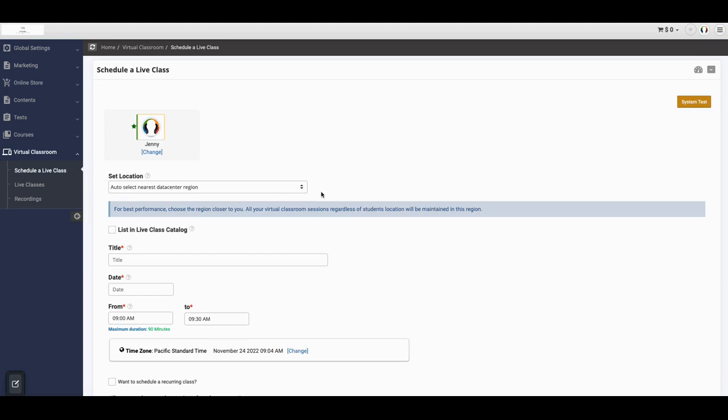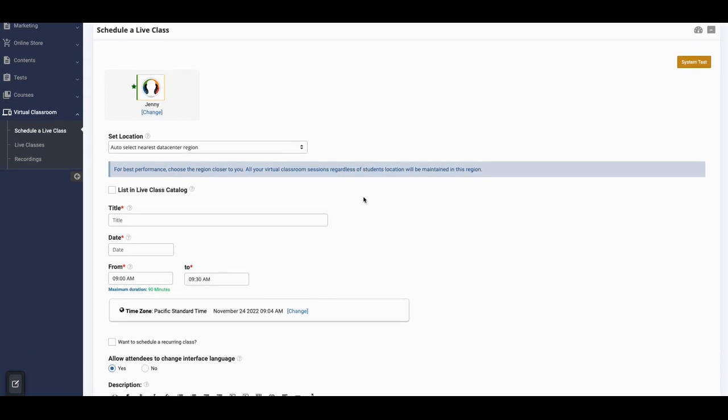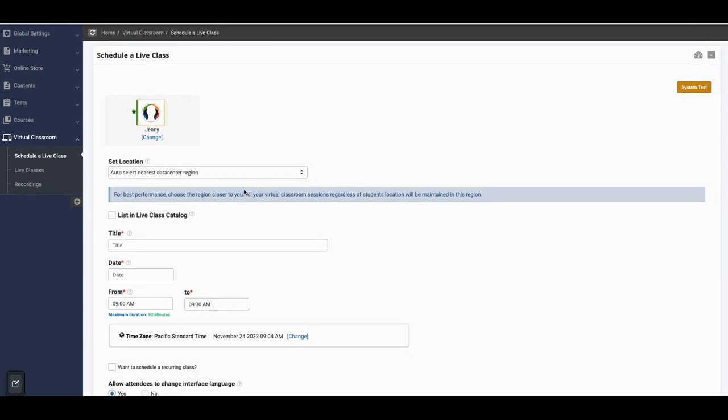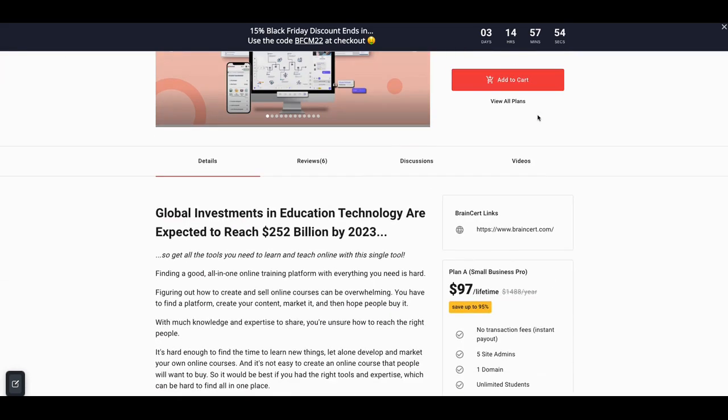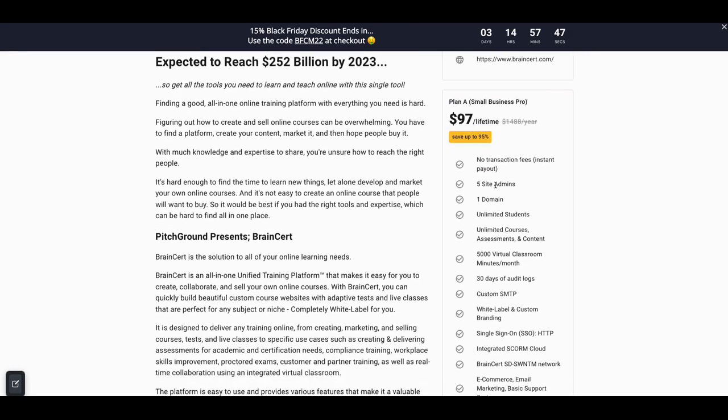You don't need to use a Zoom. You don't need to use a meetings. You don't need to use anybody else. They have their own. So they're running their own server. That's why there's a limitation on their minutes. So when we go back to that, let's look at their minutes here. And we talked about that. I told you I was going to tell you about that. There's 5,000 virtual classroom minutes a month, which is a lot for $97.